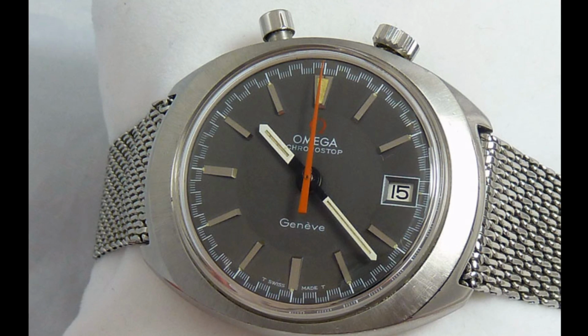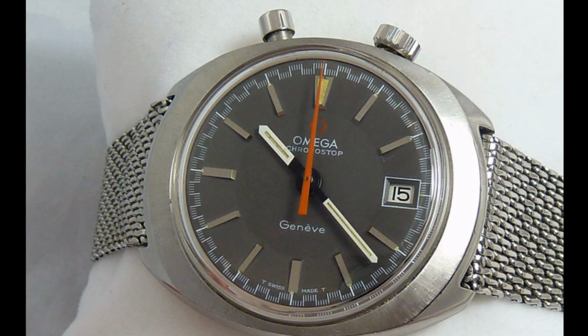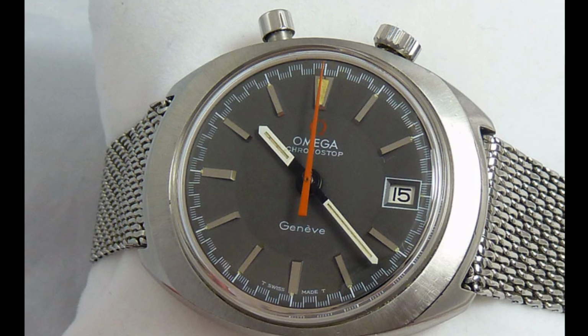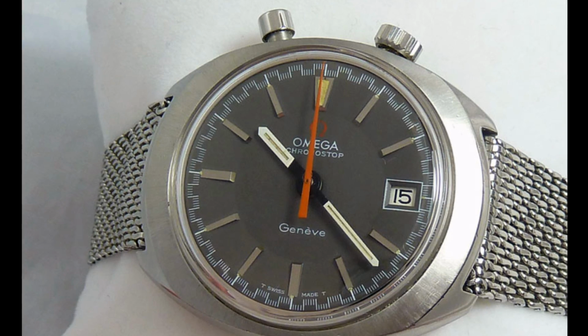And it's housed in this very 70s, despite the fact that this watch came out just before the 70s, style of tonneau case, which does mirror other models in both the Flightmaster, Speedmaster and Seamaster lines of watches.